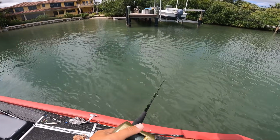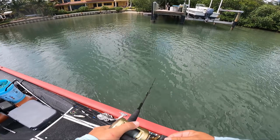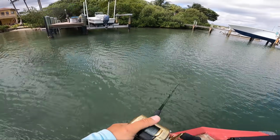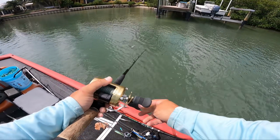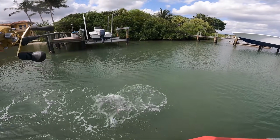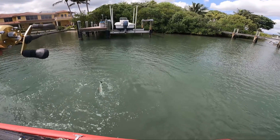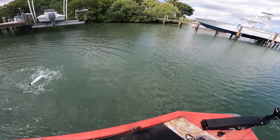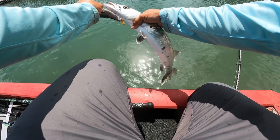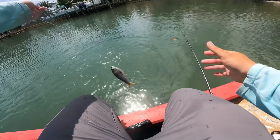Oh, he hit it. He freaking slammed it. Oh my gosh, he's all over it. He hit it like 4 times. That is not the snook. Please don't cut me off. There's a snook hitting it like 4 or 5 times, and this cuda came up and just sniped it from underneath him. All right, the old Stinkaruda.